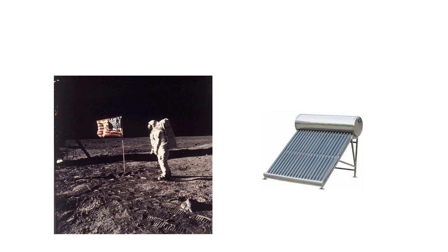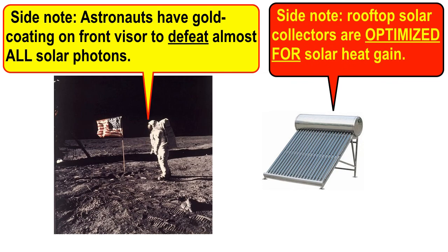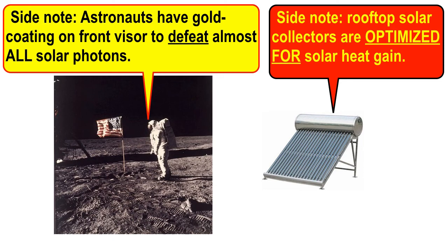Now, here's a picture of one of the Apollo astronauts. And up there on the moon, they have the fanciest gold coating on their visor. That's basically to protect their faces and their eyes because there's no atmosphere on the moon. Here, a lot of the ultraviolet is blocked by the atmosphere. Not all of it, but a good bunch of it. But up there, no, they get everything. Everything the sun produces hits the surface of the moon, so they have to be protected for that. Now, the opposite case is a rooftop collector, which you sometimes see on houses for hot water systems and stuff. Those are optimized. They want to get as much solar energy as possible.